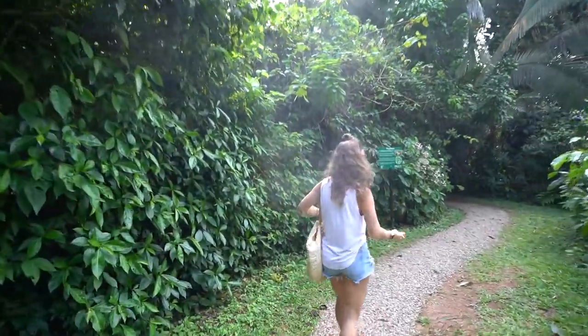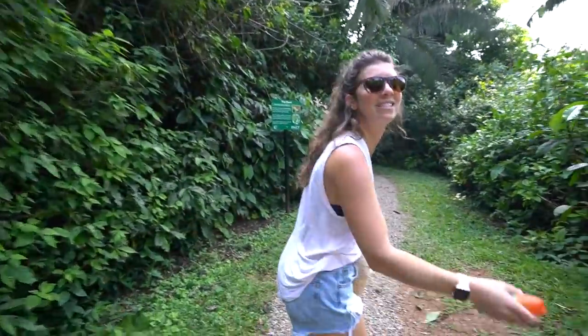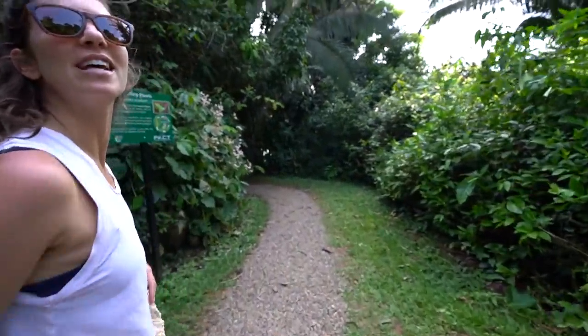And then they also said get a lot of bug repellent. We need it for the trail. You're just spraying it all over. They can nest in my hair. But apparently this cave is massive.